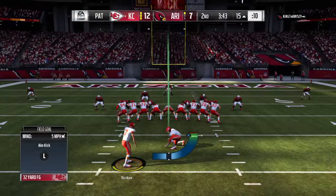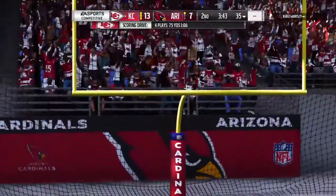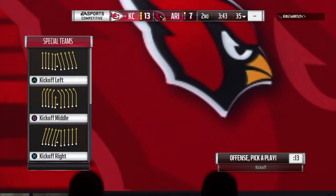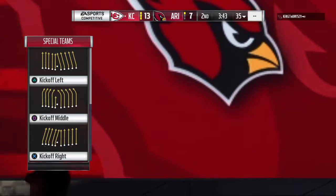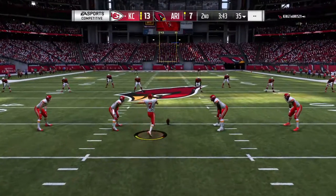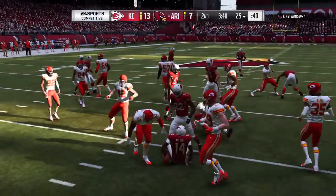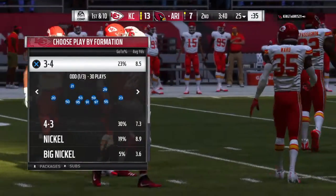Butker on for the PAT. This time, the extra point up and good. And the decision to just kick the extra point winds up successful. Butker now to kick this one away. This is fielded a couple yards deep. And he's simply taken a knee, and that's the 25-yard line.